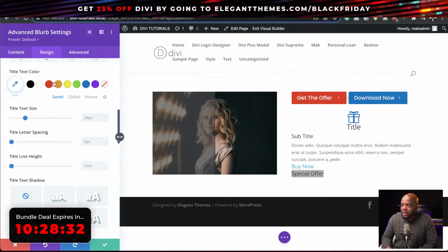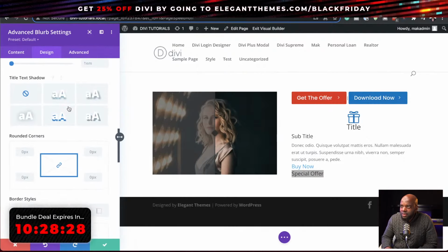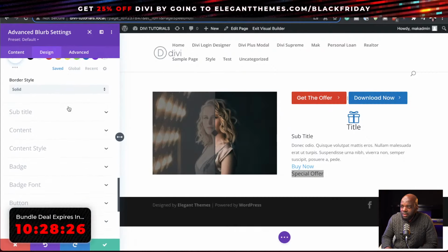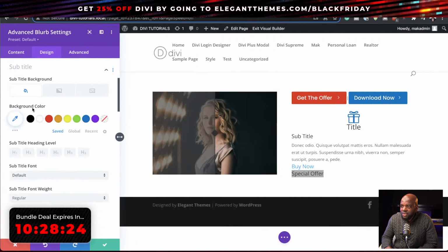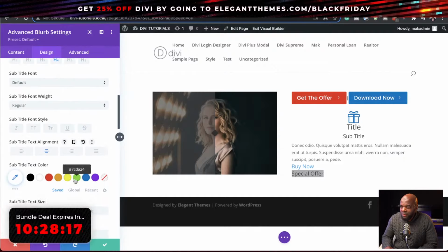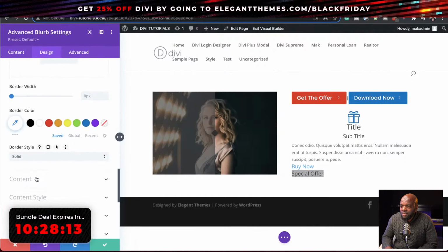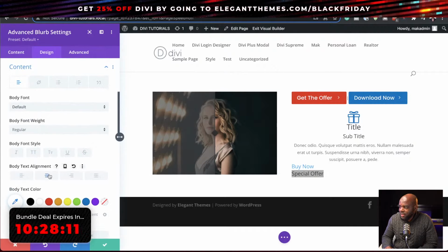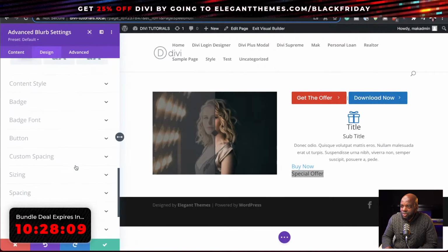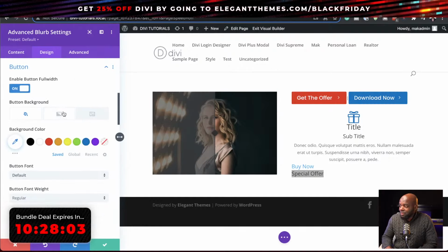But the really cool thing here is we can also add a button and customize it. So let me find the button customization options. But just to make this look nice, let's make sure everything is all centered here. So now we need to look for our text. Here it is. I'm going to center that. And I'm sure the button is, oh, here we go. So here's the button. I am going to enable full width button as well. That's pretty cool.